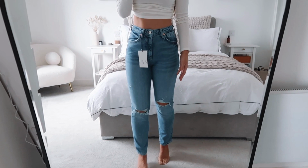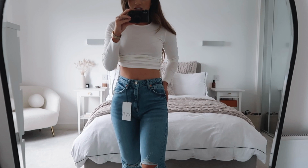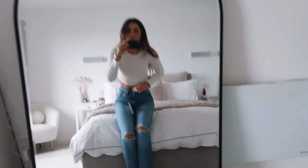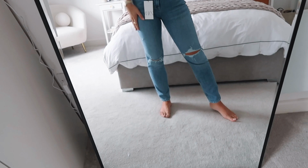I'll just show you the fit of them from behind. So very similar to the mum jean, but like I said, they're a lot softer denim and a lot more comfortable. Let's do the sit down test. Yeah, they're so much more comfortable to sit down in compared to the mum jeans. But yeah, these are a really great addition. I love how they're kind of a mid-wash blue as well. Yeah, I feel like these will be a good addition to my jean collection.